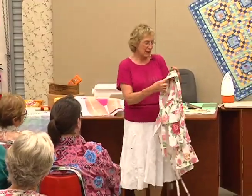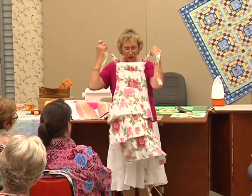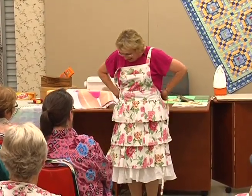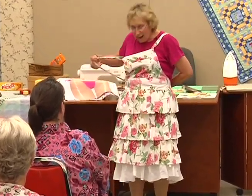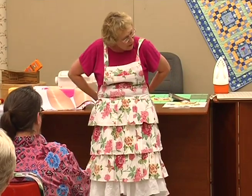I just want to get a little sophisticated. This is what I decided to wear. She always brings me aprons. Isn't this cute? And you know how those little ruffles are? The ruffles are the thing today, right? And I just thought that was so cute, and I dressed just for my apron.